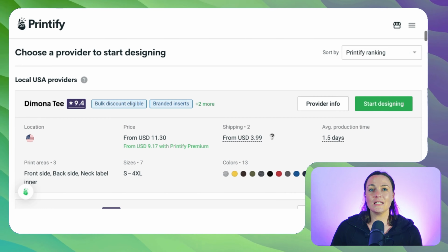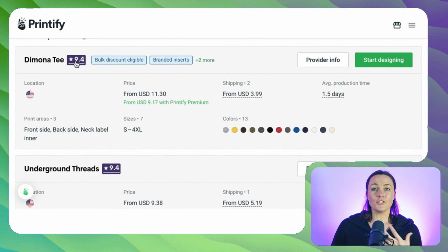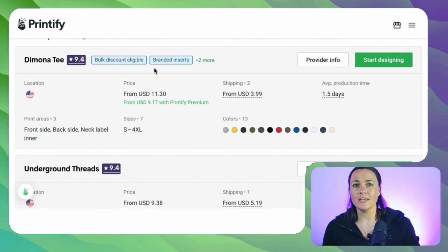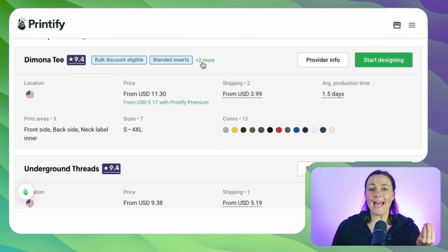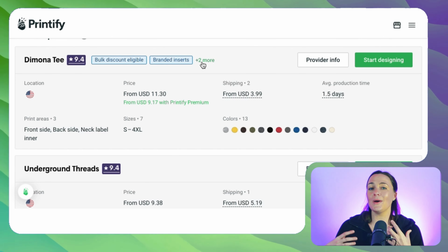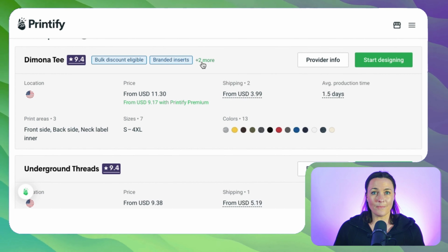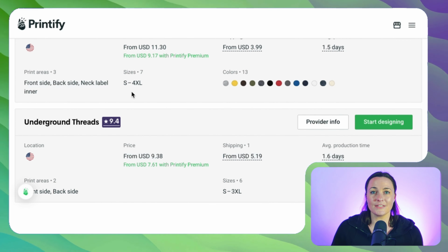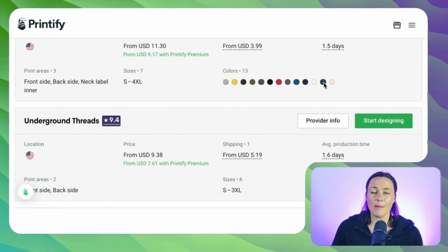As you can see, Demona T has a 9.4 review rating, which is really nice. They have a bulk discount eligibility, and they actually are one of the brands that allow for branded inserts. So if you're interested in adding in a little slip to help brand your print on demand brand a little bit more, this is a company that you can go with and a printer that you can trust to get that done. Their sizes are small to 4XL, which is great, and they offer a good amount of colors.